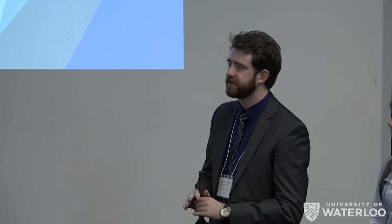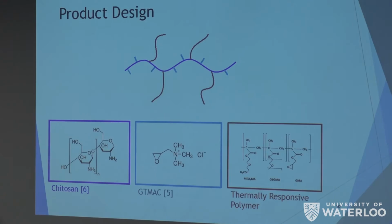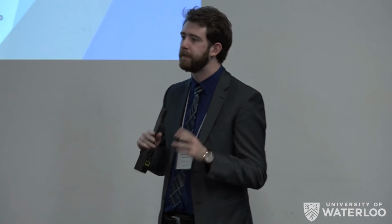But the mixture of the MeO2MA or methoxyethoxy methacrylate and OEGMA, oligoethylene glycol methacrylate, they're a very common thermally responsive copolymer. And what's special about them is that you can tune the thermal response transition temperature, the LCST, based on their proportions.